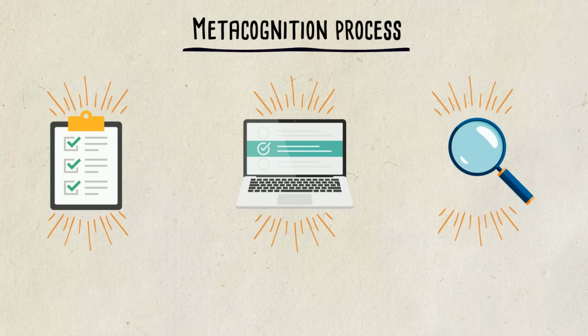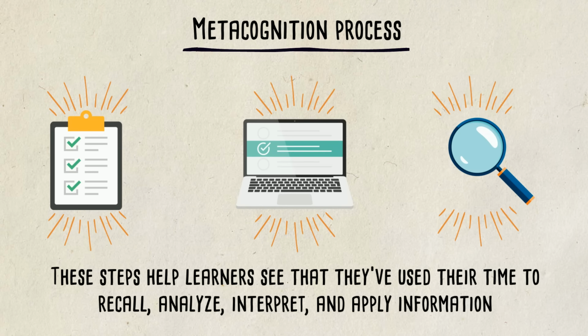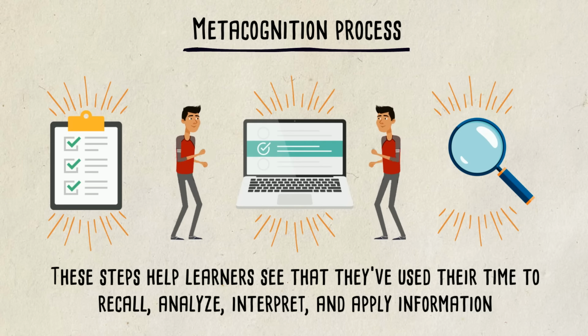These may sound like extra steps, but they are actually essential parts of the learning process. These steps help learners see that they've used their time to recall, analyze, interpret, and apply information. In other words, metacognition helps students know that they really learned something.